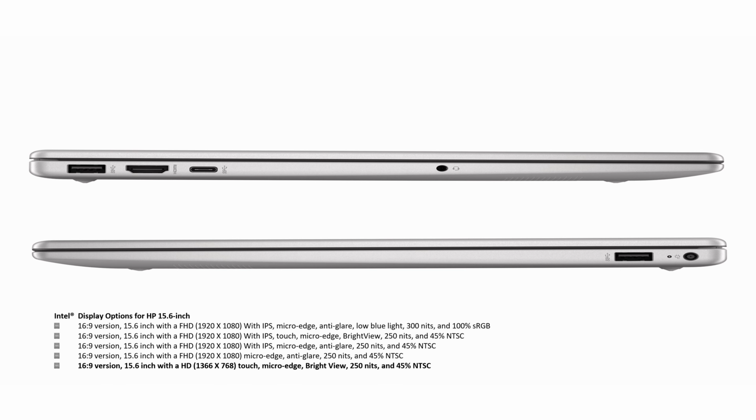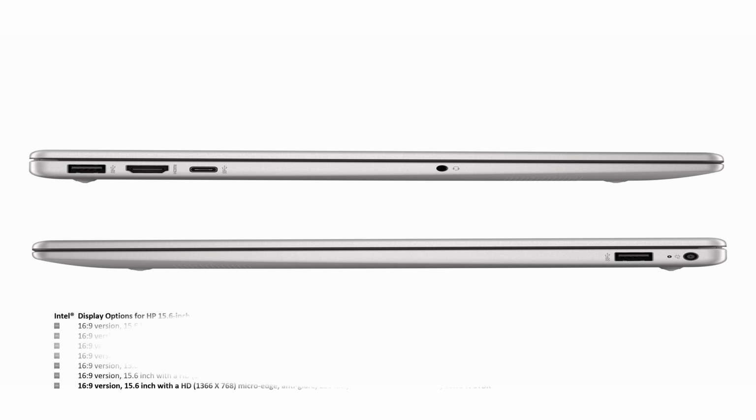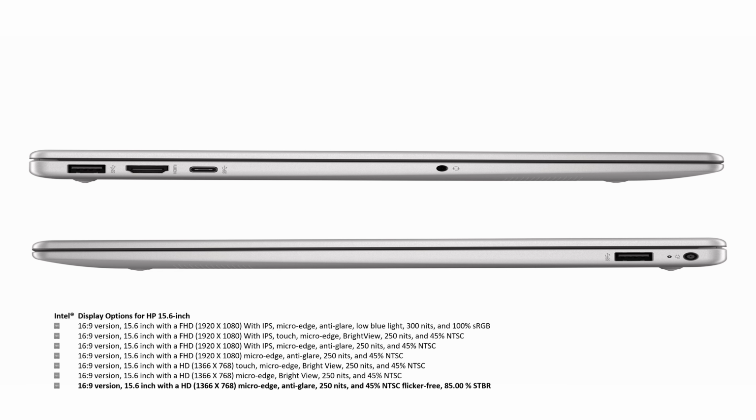In addition, HP also includes in the 16:9 version, which is the 15.6-inch laptop, an HD display with 1366x768 touch, micro edge, BrightView, 250 nits and 45% NTSC. There is also a 1366x768 micro-edge BrightView option, and a 1366x768 micro-edge anti-glare option, 250 nits, and 45% NTSC, flicker-free, with an 85% screen-to-body ratio.